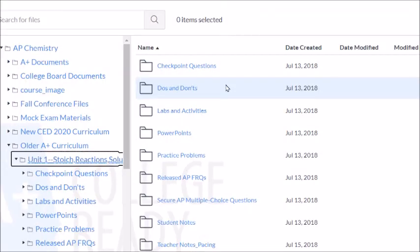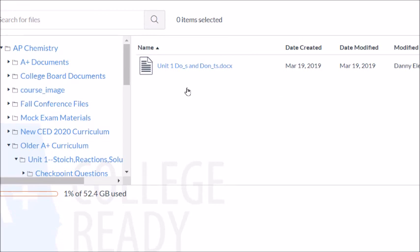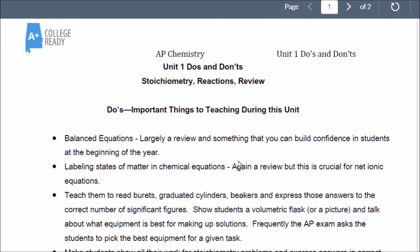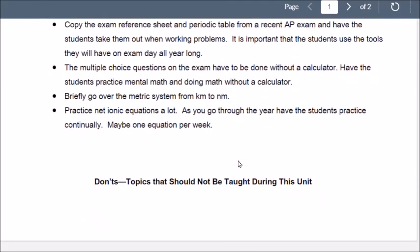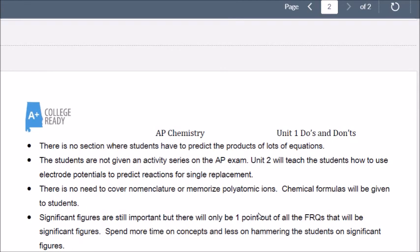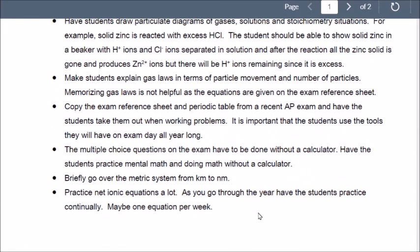that PowerPoint. In your life, I bet you've met a lot of people who have helped you out with the do's and don'ts. The first time you cooked an egg, the first time you used a screwdriver, there's a lot of do's and don'ts that come with wisdom and experience. So for each unit, we have a set of do's and don'ts, things to concentrate on during a given unit, and things that you should not worry about during this unit to kind of help you steer clear of the things that are not going to be helpful and to concentrate on the things that are going to be helpful.